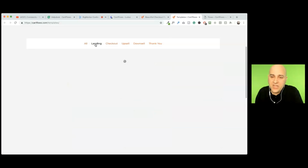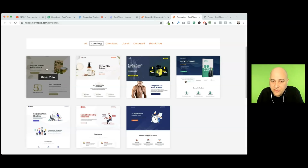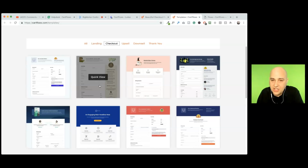Yeah, so if you noticed, the designs actually go together. Right. So there's this design here for the landing, and that happens to be my favorite checkout. And then here's the checkout for it.